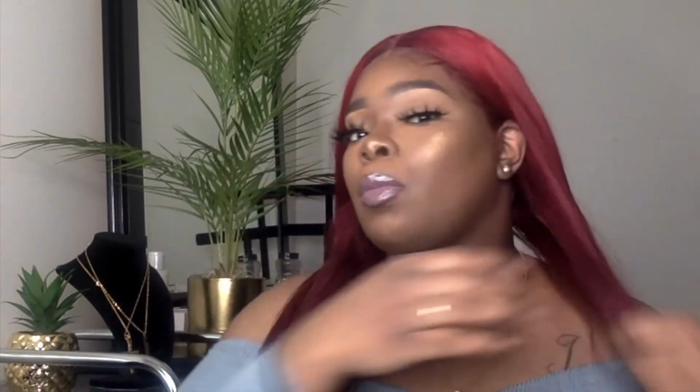As far as shedding goes, every now and again when I do brush my hair, I do get a few strands, which is to be expected with hair, but not like an overly alarming amount or balding spots. My frontal is still looking really, really good. Overall with the shedding, I am really pleased. The hair curls really well, it straightens really well.